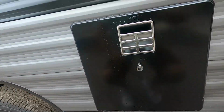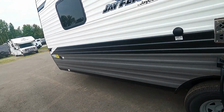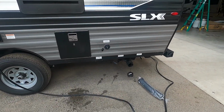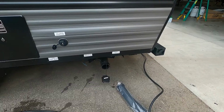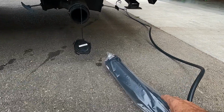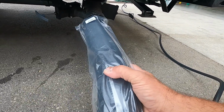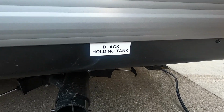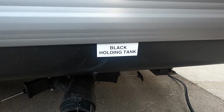Hook up your hitch and head on up to the dump station. At the dump station, park accordingly. Your dump is going to be all the way at the rear on your driver's side of your tow vehicle. That 10-foot hose comes in your convenience pack. Hook that up, the other end in the dump, and pull your black holding tank. That's going to be your sewer. You want to pull that one first.